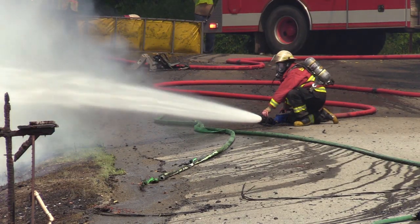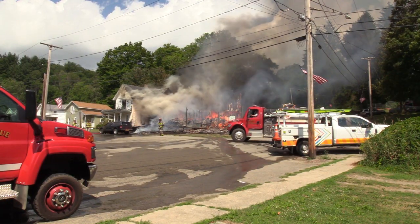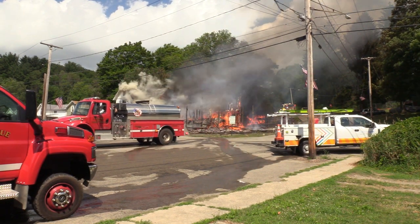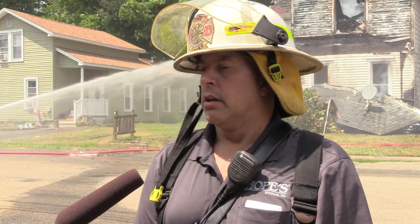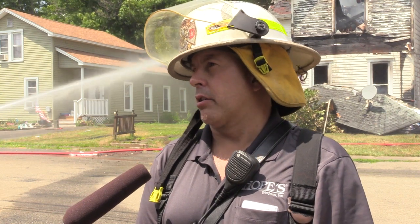Rural counties like Chautauqua rely heavily on mutual aid to have enough manpower to take every call. During the day, everybody works. You have a day crew, but most of them are retired. Or they work night shift and they're in bed sleeping. So it's very, very important to have mutual aid that's going to be able to come out and help out.